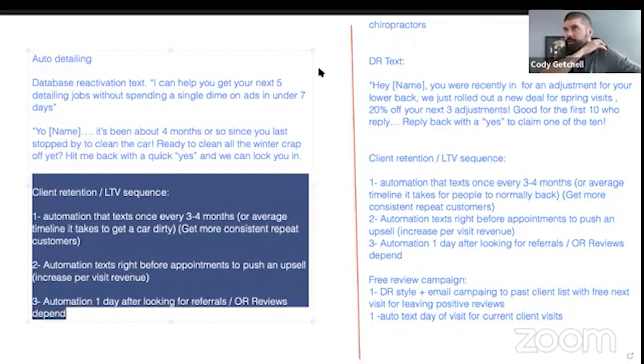Same thing over here for chiropractors. And the text, right? The text for the auto detailing team, like, yo, Dave, it's been about 4 months or so since you last stopped by to clean the car. Are you ready to clean all the winter crap off of it yet? I put crap because probably shouldn't say shit in your text. Hit me back with a quick yes, and we can lock you in.